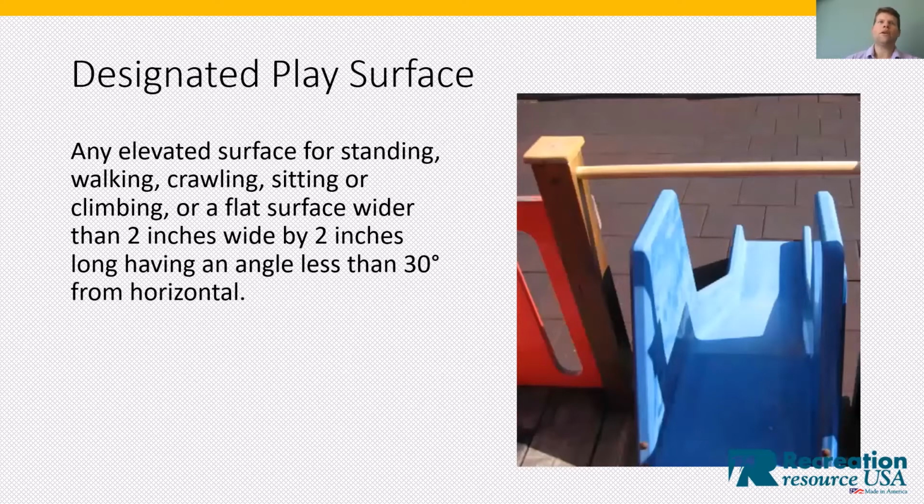A designated play surface is an elevated surface for standing, walking, crawling, sitting, or climbing, or a flat surface wider than 2 inches wide, 2 inches long, having an angle less than 30 degrees from horizontal. So under that definition, the top of this post cap would be a designated play surface. And that's why we don't have square post caps any longer or flat post caps. They're all typically rounded at the top to avoid that part of the standard, so that the platform or the slide area would be the play surface.